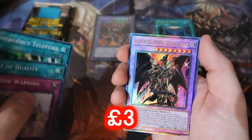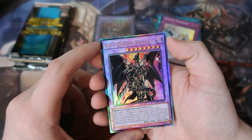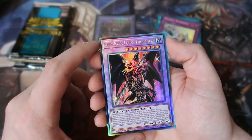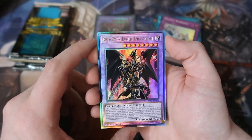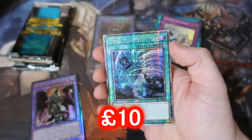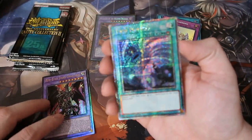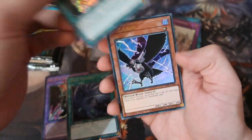Oh! Yes, baby! Ultimate Rare, Red Eyes Dark Dragoon! Yo, that is such a nice card! Oh, baby! Look at that! Oh my god, that is beautiful! No! No! 2020 first quarter session rare! Let's go! That's a double whammy right there! That is awesome! Oh my god, anything else?